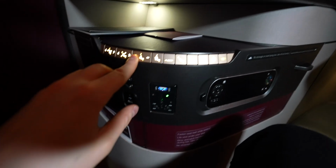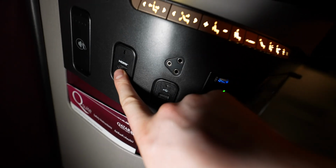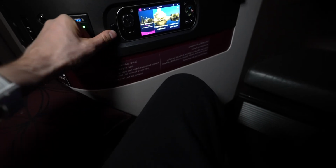I'm not really feeling this massage. I mean, it just feels a little bit like literally there's something, perhaps there's an issue with my chair. It doesn't seem to be functioning properly. There's also lumbar support and you can move the seat. Next we have a USB here, another charger, HDMI port apparently to output something to the TV. There's even a remote control.